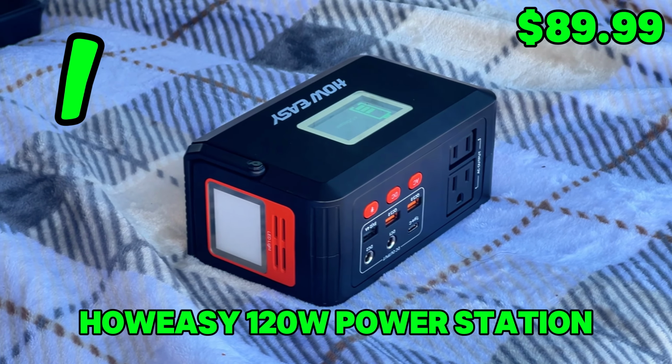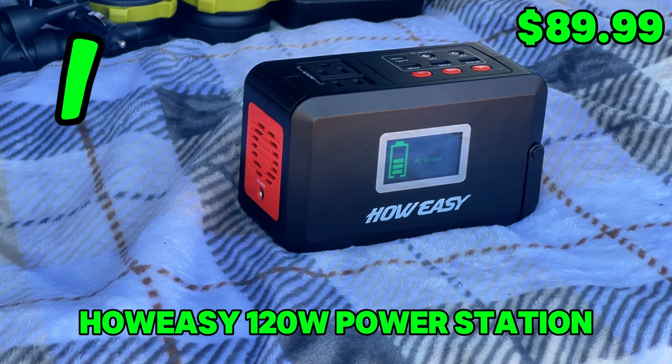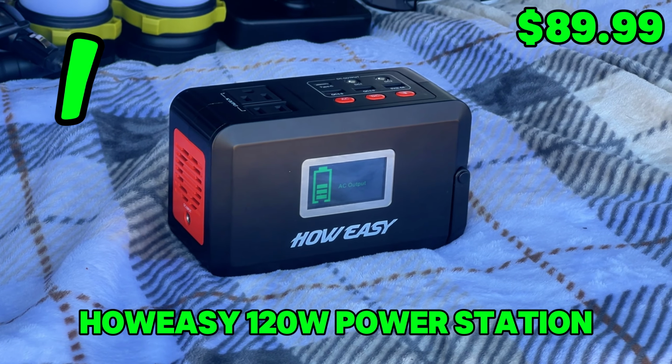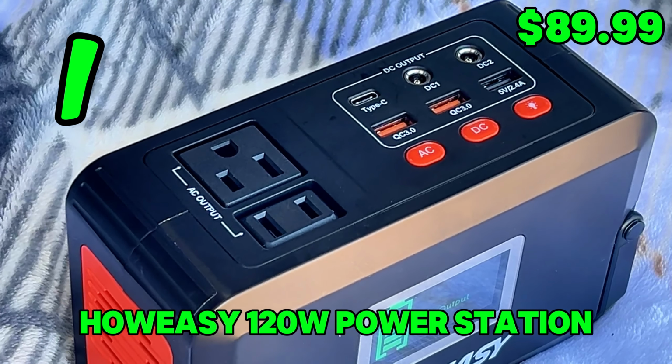First product we have on the list is the How Easy 120 watt power station. This is an amazing product. It was $89.99, and it's a product that will keep your phone as well as all your electronics charged.